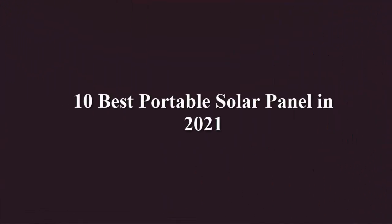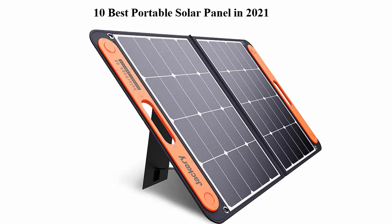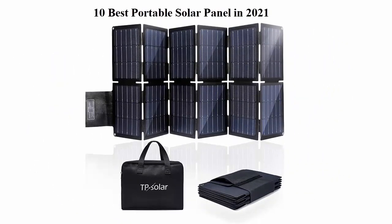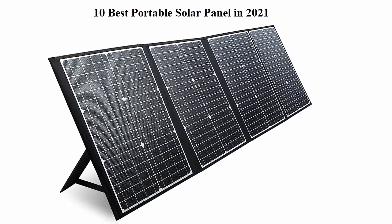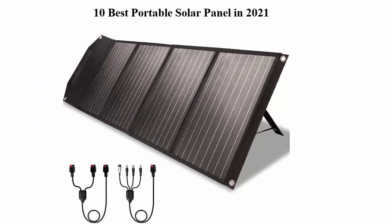10 Best Portable Solar Panels in 2021. We are going to check out the top 5 best portable solar panels at the current time. I mean, this list is my personal opinion, and I try to list them based on their price, quality, durability and more.